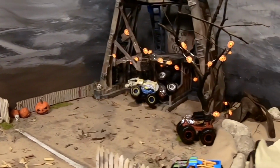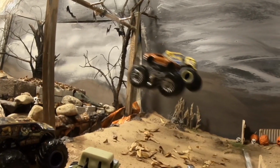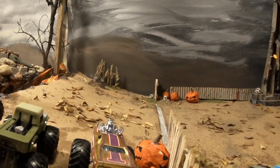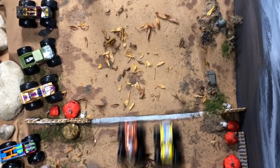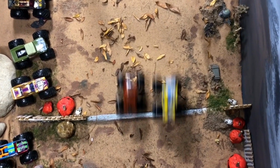And then we jump over to Flat Rabbit Racing for this one. This was insanely close for these trucks. These guys battled so hard. Both jumped all the way across the finish line, and it came down to, you'll see it here in the freeze frame, the yellow truck just taking it out by a whisker.